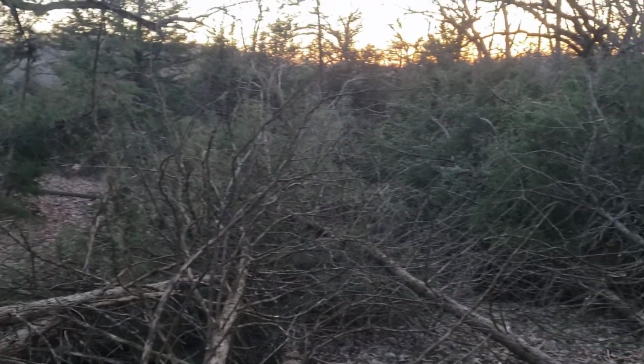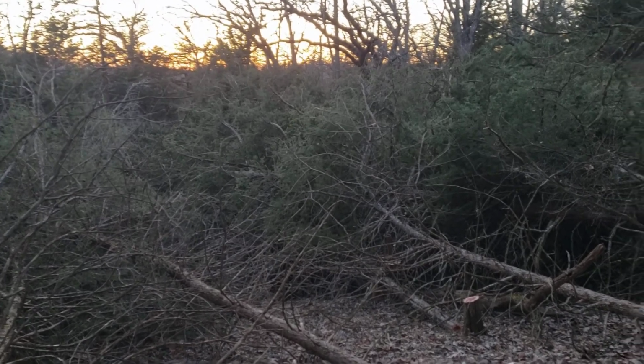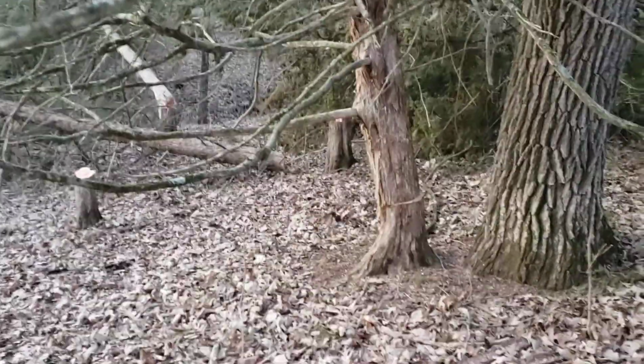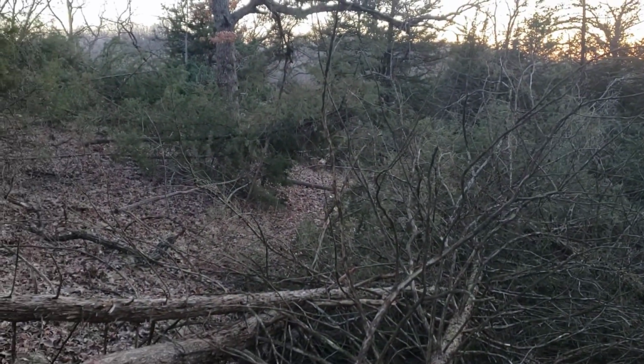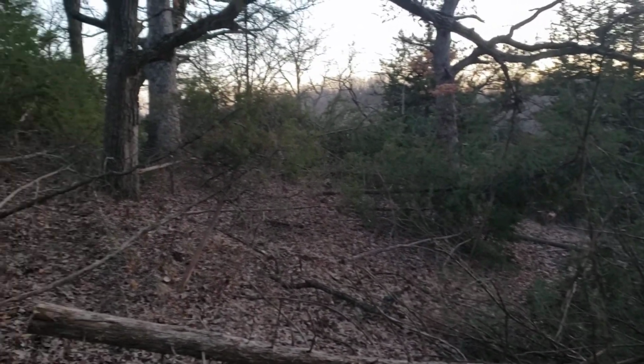Quick video here. This is day two of cutting the cedar patch. I'm standing in the area that was like the bigger trees. It's probably a 9-inch tree, but there's some like 16, 17, 18-inch cedar trees in here. Completely cut every single one of them down.